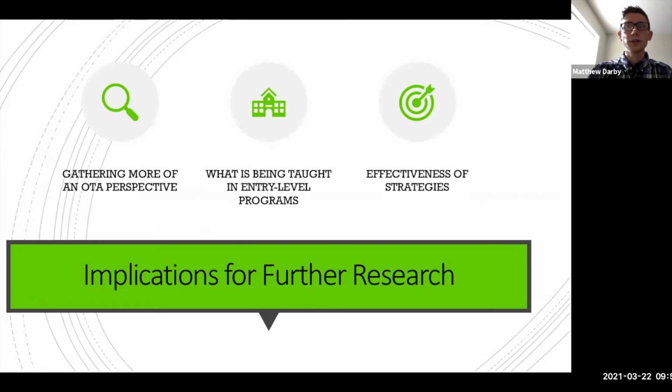Implications for further research include gathering more of an OTA perspective surrounding occupation-based services in acute care, given the low number of OTA respondents in the study. Further studies could also examine the current curriculum of entry-level OT programs to determine what is being taught with regards to occupation-based services in acute care. Finally, strategies provided in the study could be further examined to determine their effectiveness in providing occupation-based services in acute care.